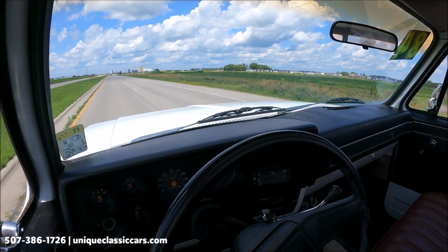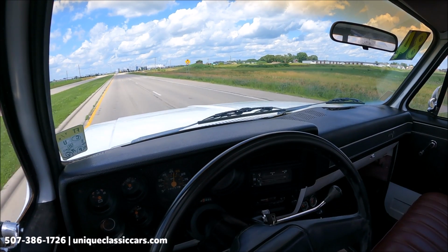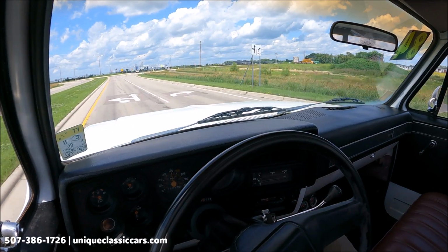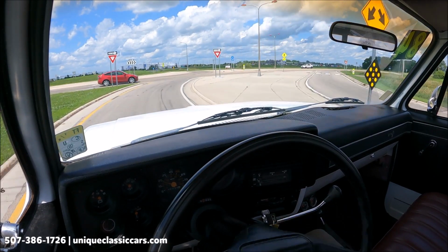Bench seat in this truck. Great visibility, the square body, one of Chevy's most reliable, long-lasting trucks. I do get some wind noise from the wing windows. Sometimes you can just shim those a little bit, make it a little tighter, and that'll go away.